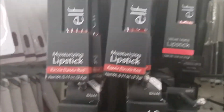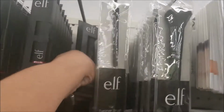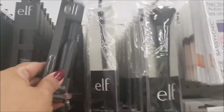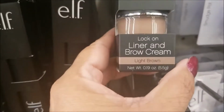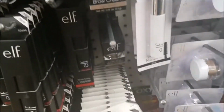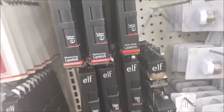And here we go. Name brand, Elf Cosmetics. I love Elf Cosmetics and their brushes. I'm not sure about their mascara. I've never really had good luck with that. But their lipsticks and then that brow cream. It's not dark enough for me. Otherwise, I'd have picked one up. But their lashes are pretty. They have those smudge pots. And here are their brushes. I love the Elf brushes. They're really good quality.